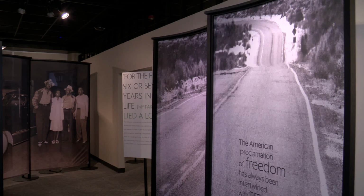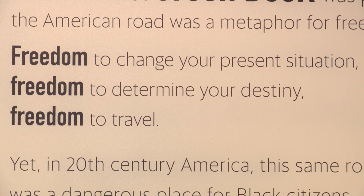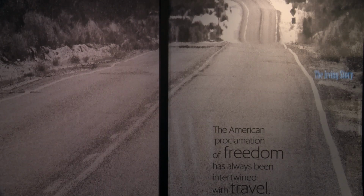The Negro Motorist Green Book exhibit is currently on a 4-year, 13-stop national tour. One of those stops was the Irving Archives and Museum. Many of our traveling exhibitions that come through, they're two-dimensional, either framed images that go on the wall or posters. That's a pretty standard approach for traveling exhibitions. This one came in 38 crates and is an immersive experience.